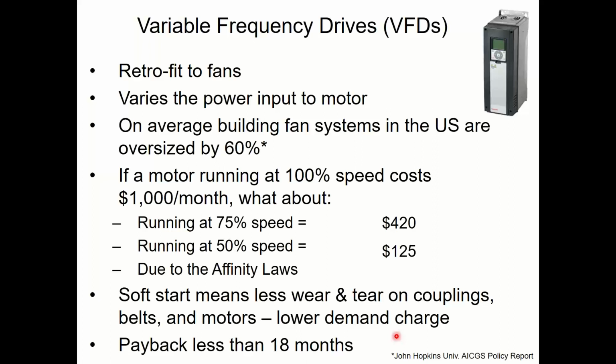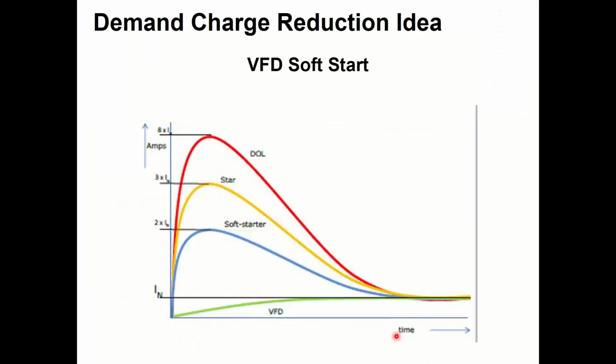Paybacks on VFDs, as a general statement, are usually pretty good. 18 months is a pretty common thing you'll see people quoting. If you've got a little tiny fan or pump, right, it's going to take more than 18 months. If you've got a really big fan, it may take you 3-4 months to pay it back. It could be pretty fast.